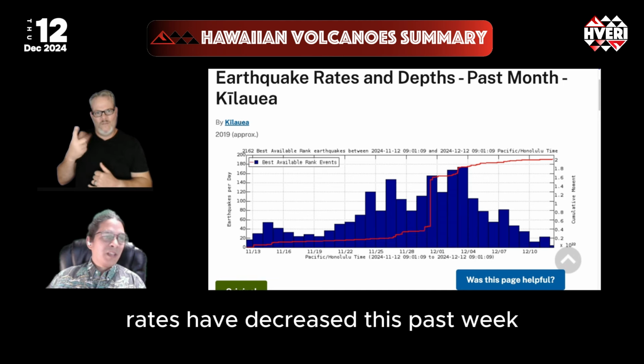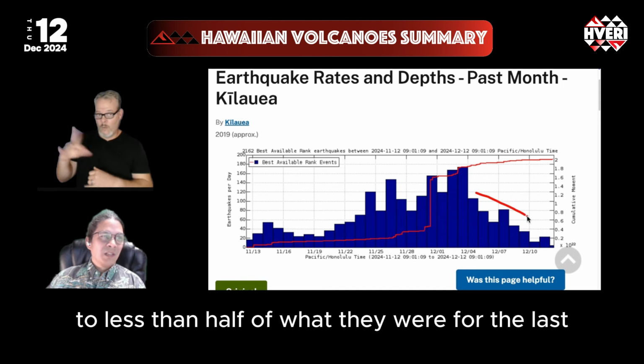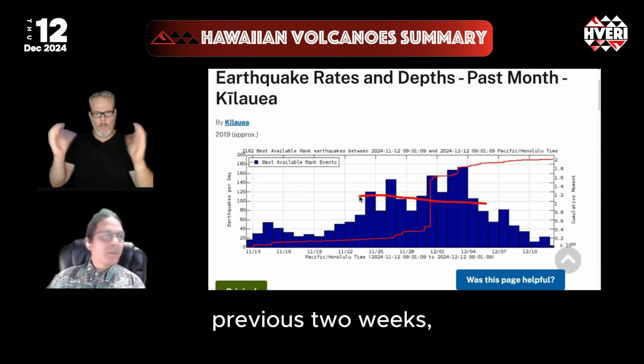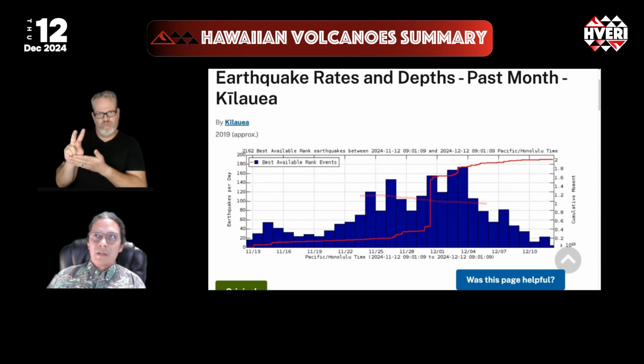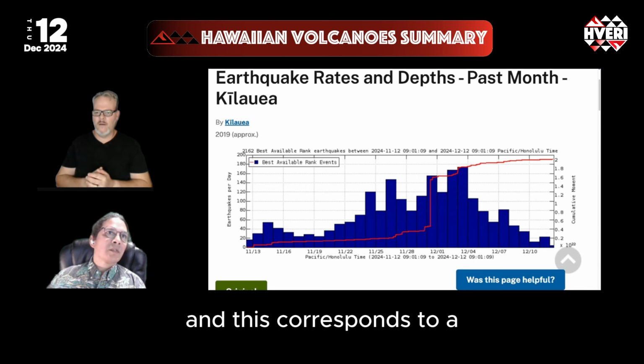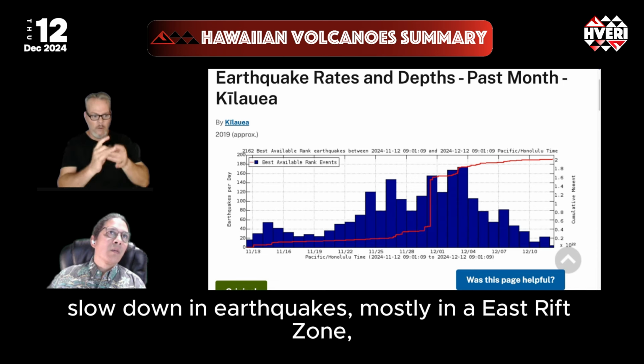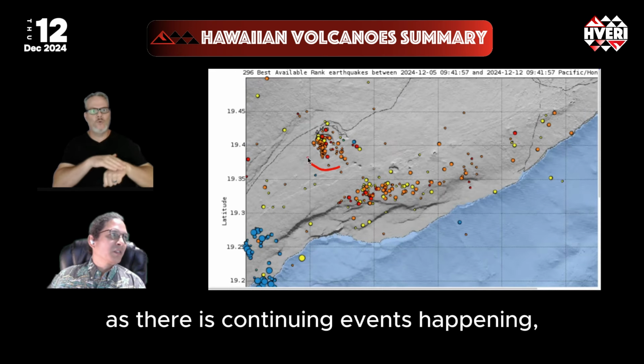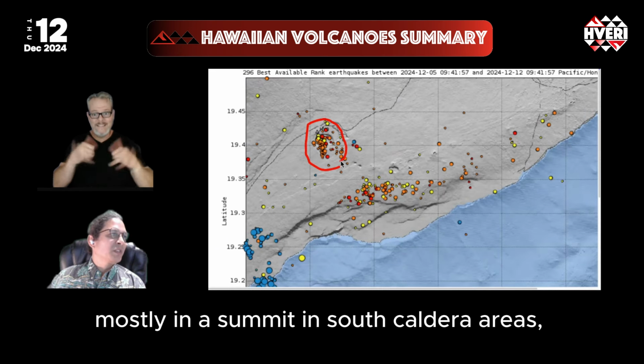Kīlauea's earthquake rates have decreased this past week to less than half of what they were for the previous 2 weeks. And this corresponds to a slowdown in earthquakes, mostly in the East Rift Zone, as there's continuing events happening mostly in the Summit and South Caldera areas here.